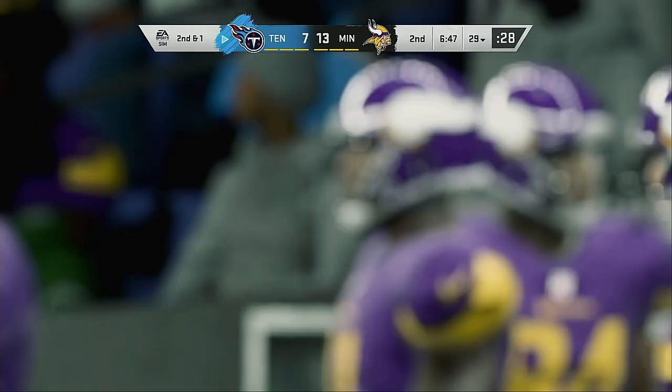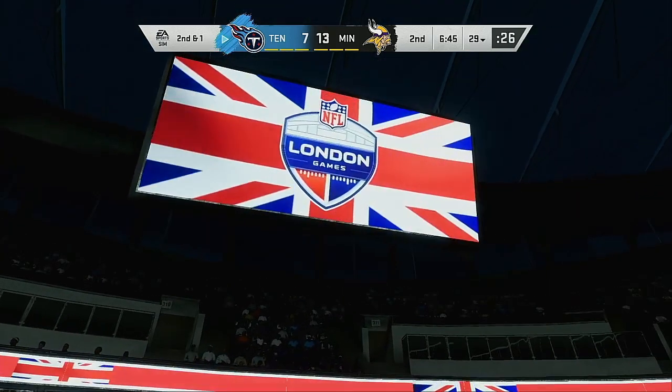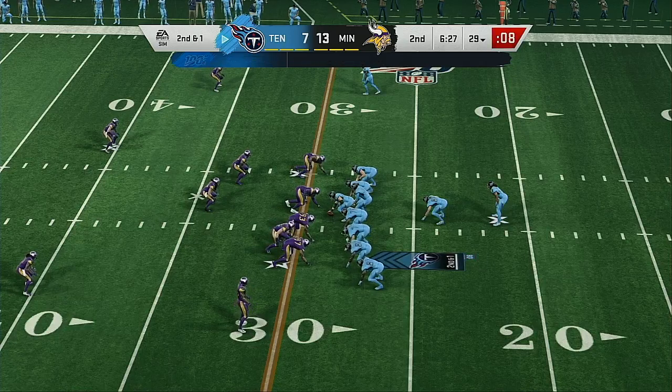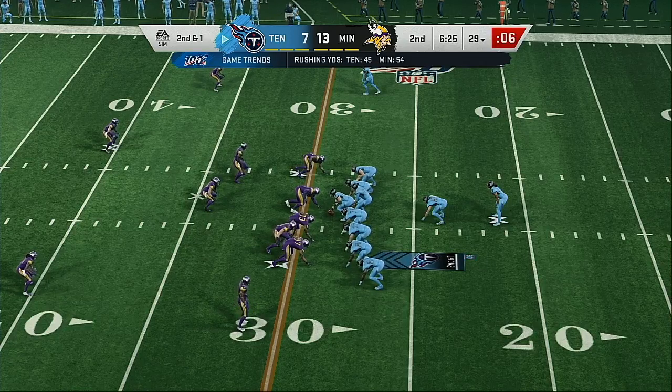Now if you want to take a big shot over the top, you're all positioned to do so. Up at the 29 now, they'll head to the line. Second and a yard. Big stop, big stop. Let's go.